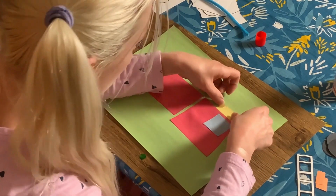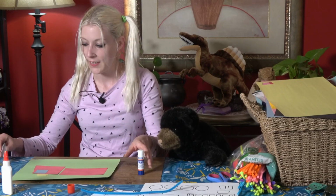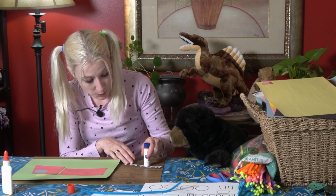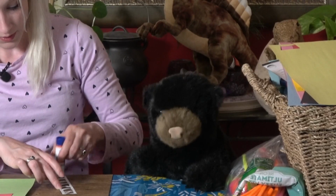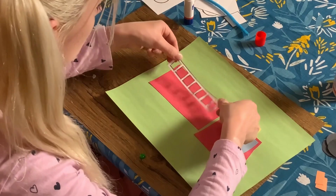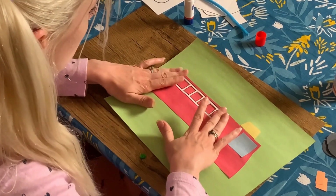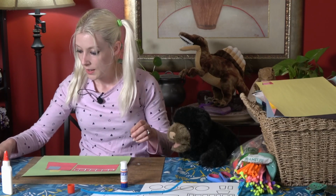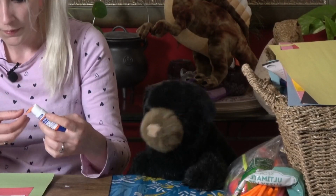And then we'll put the little siren on. That looks cool. And then I'm gonna put the ladder on, because we saw that on the fire truck. Humans use ladders to climb. I use ladders to climb because I am not tall. See, it's already starting to look like a fire truck. And then we've got to put our little headlights on.